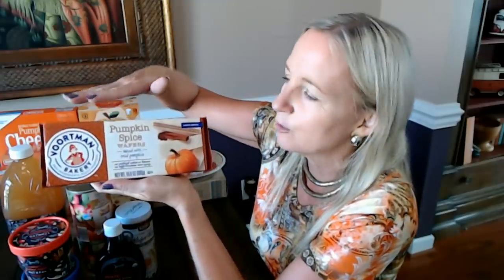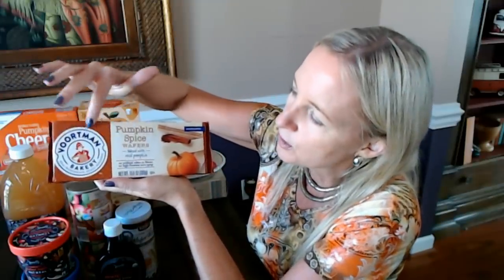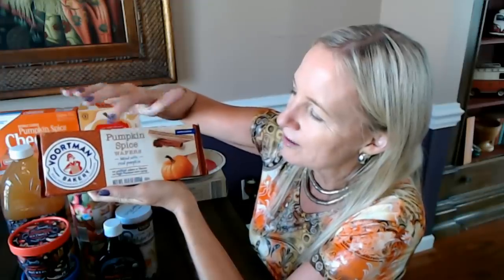We have these. Oh, look at these. They're a little crinkly. Not really. You have to handle it roughly to make it crinkle. These are from Voortman. And I mentioned the Voortman wafers in at least one other video, but it wasn't an Aldi video. I don't remember what it was now. But these are Voortman pumpkin spice wafers.